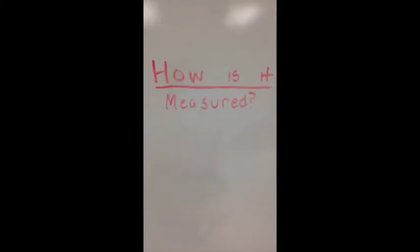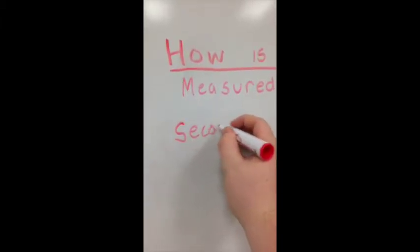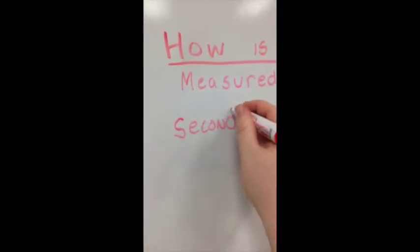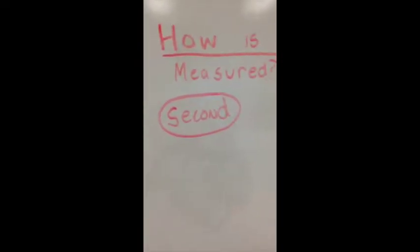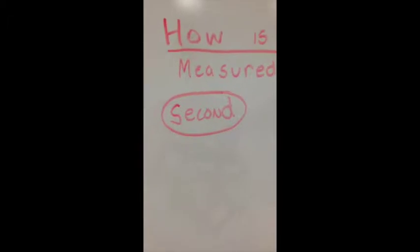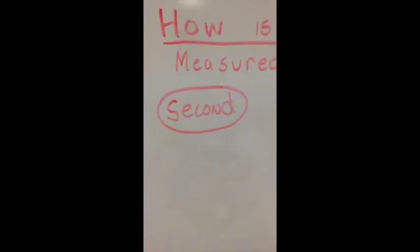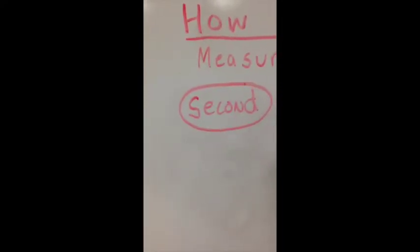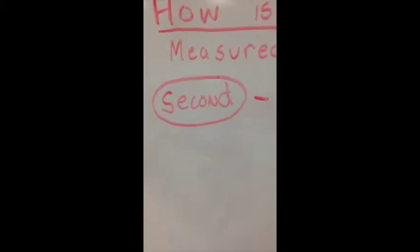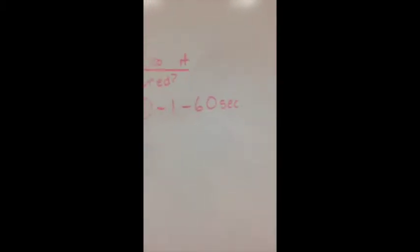The first unit that all time is built on is called the second. When learning to tell time, it is important to understand that seconds count in 60s, as in 1 second, 2 seconds, 3 seconds, and so on. And it goes up from 1 to 60. When you have 60 seconds, that is going to equal 1 minute.